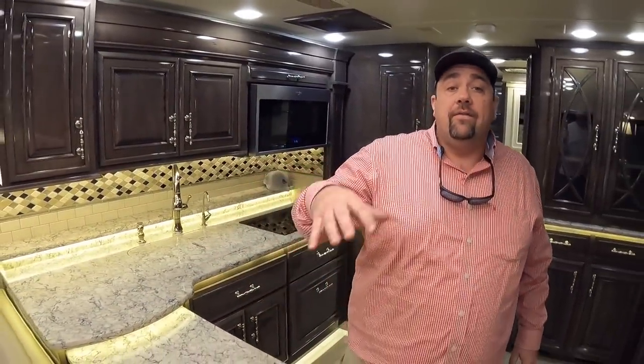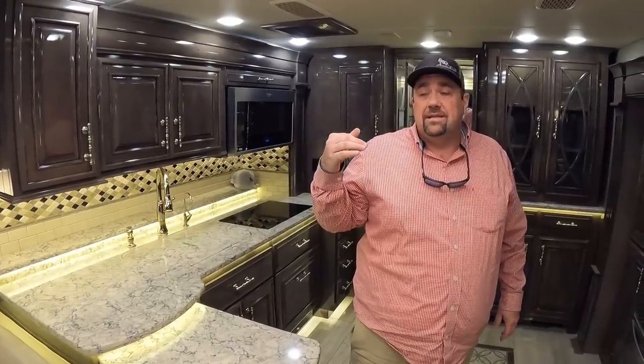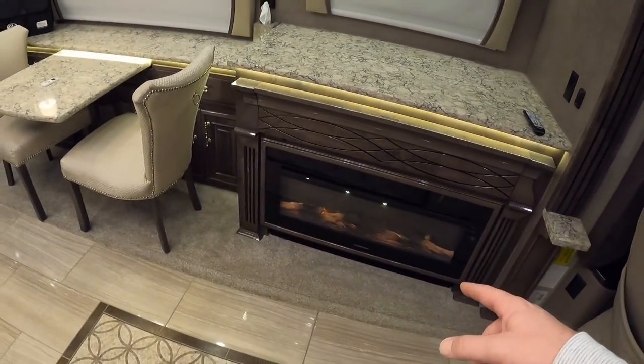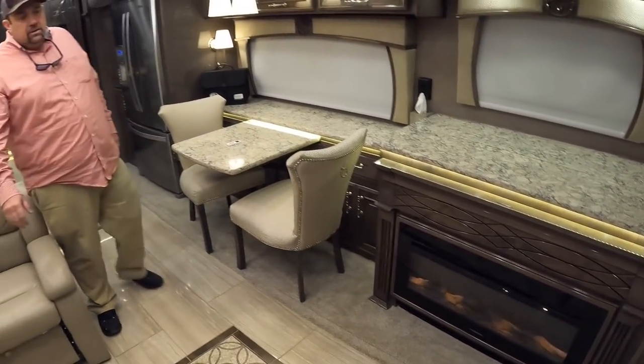Okay. Right now, if you notice, the temperature in here is nice and warm. Today, it's about 50 degrees in Florida. We haven't turned our heater on at all today. All we're heating the coach with is the heated floors right now. You just popped on the fireplace too, so yeah, that's the fireplace. I can feel the heat coming off of that.